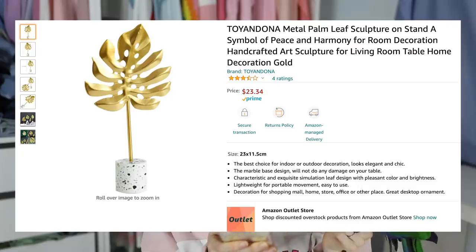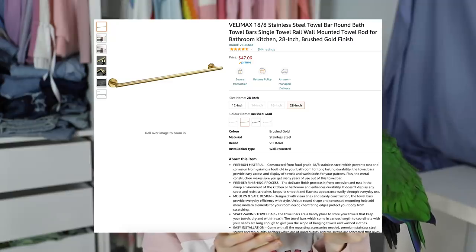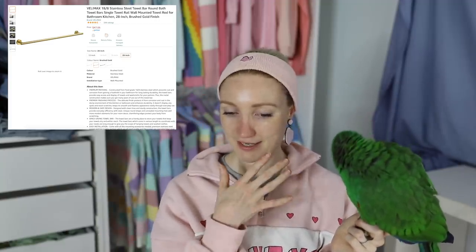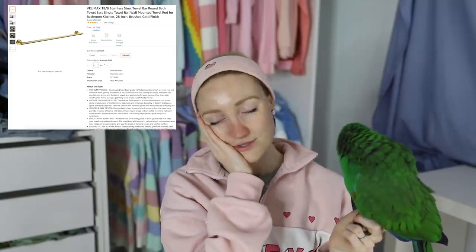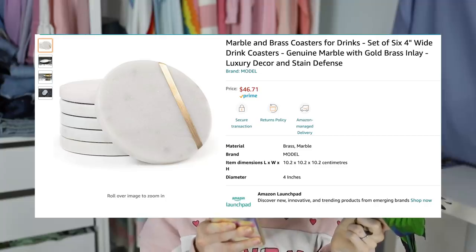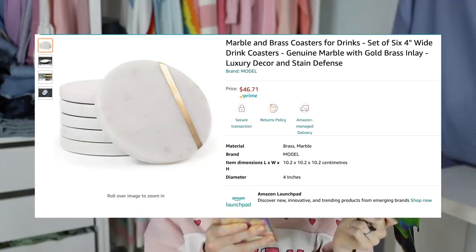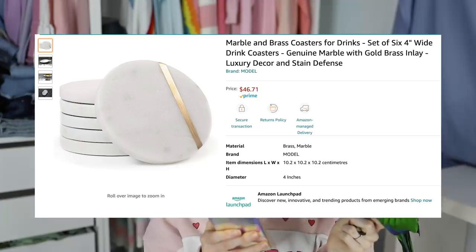This serves no practical purpose whatsoever. It's just decorative. Towel bar that I'm going to be using as a door handle for my fridge. I currently have a silver fridge, and ideally, I'd like to paint it white and give it gold handles. I think it would look so nice. These, I got marble and brass coasters. It's a set of six. The set of six was $46, so hopefully that'll match my cheese board.